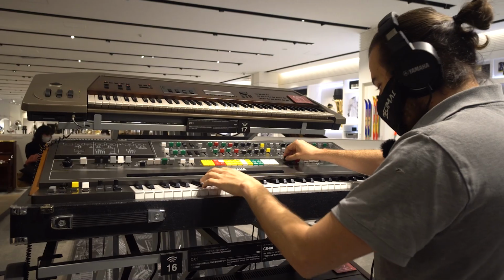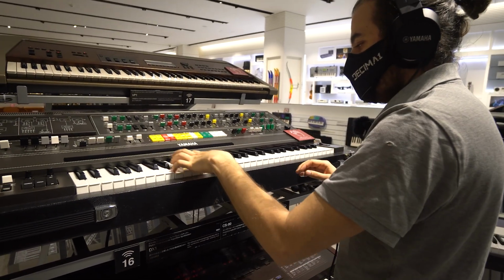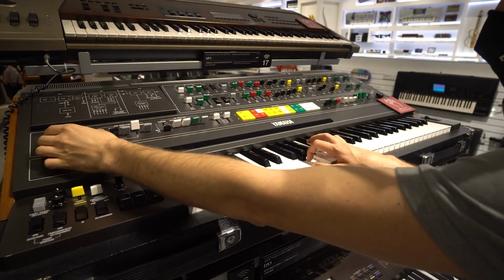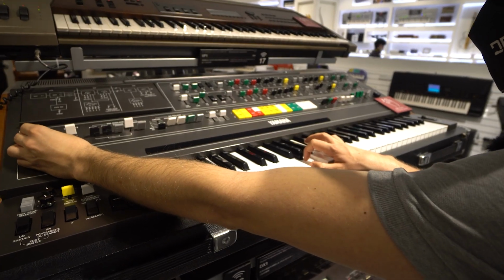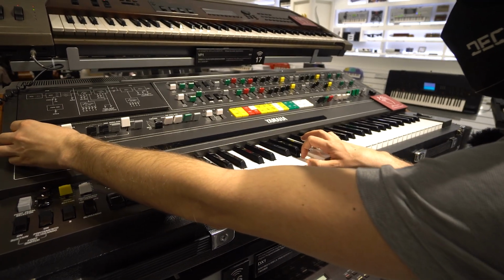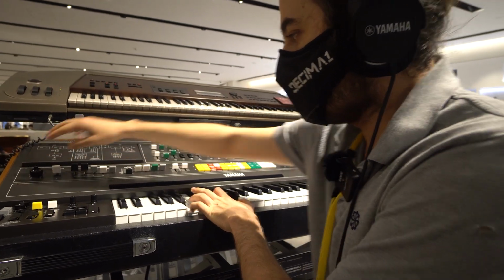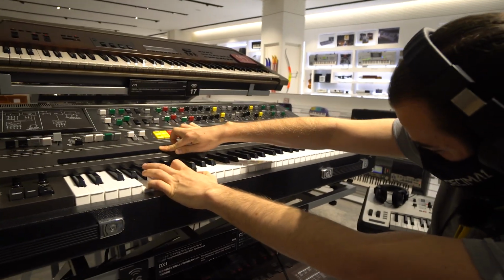Playing the CS-80 was such a treat, but I have to say the architecture on this synth was very different than anything I've ever played. It was challenging even to get the sounds that you're hearing now. However, after a bit of time, I was able to get the hang of it, sort of. Also, the pitch strip was super fun.